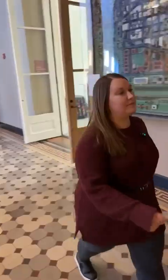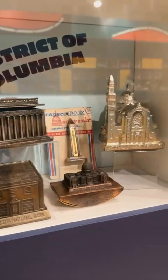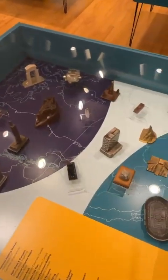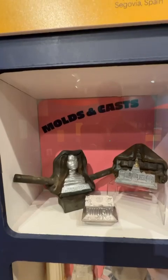Curator Caitlin Bristol says the entire exhibit was donated by California architect David Weingarten, who has been collecting these for 45 plus years. Believe it or not, this is just 13% of his entire collection. There's a very active souvenir building collector society, and they swap things with each other. So there's like a market for this stuff.